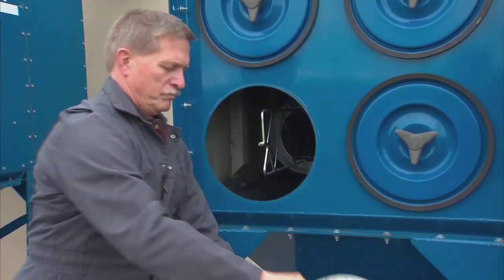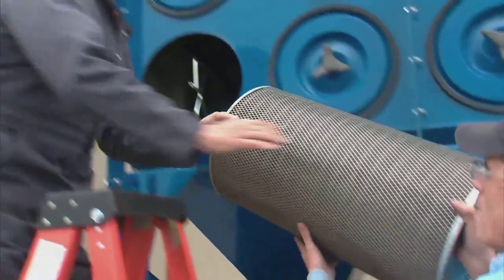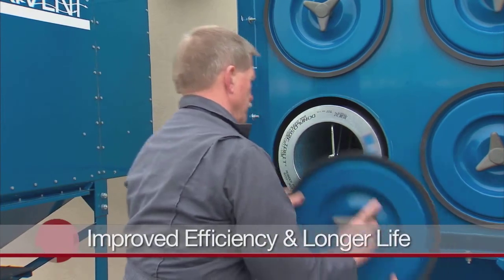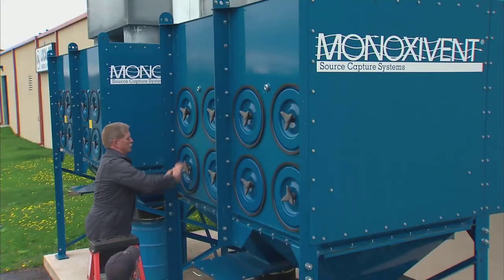The collectors feature pulse cleaning technology to easily pulse off the dust from the surface of the filter. This improves filtration efficiency and prolongs filter life, saving you time and money. The advantage is clear in the collector's design and components.